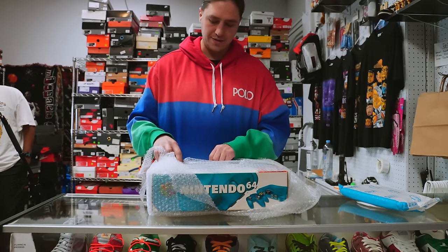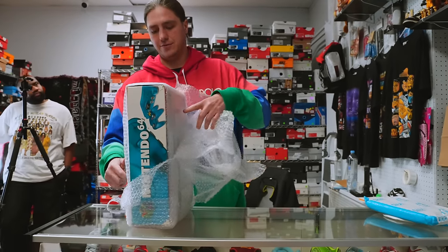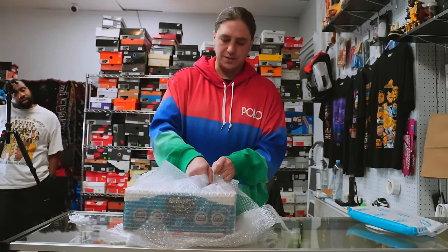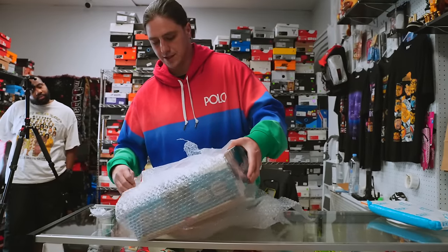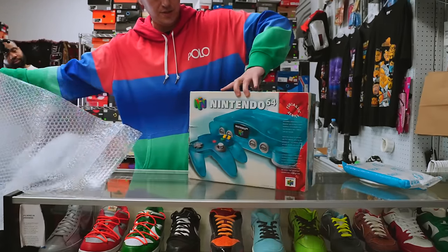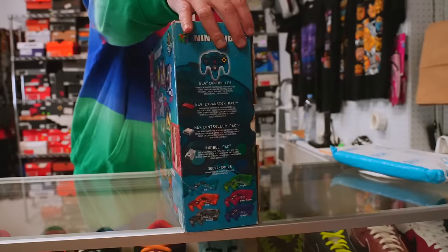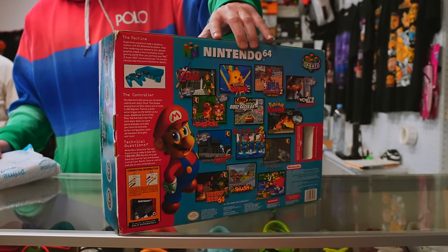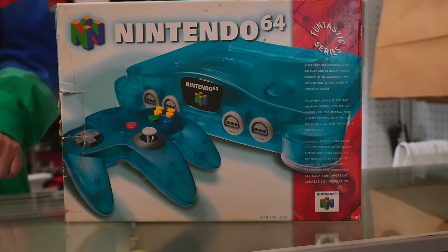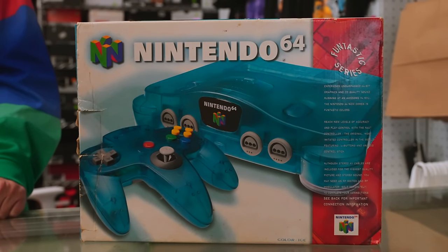We were definitely interested. So this is an original N64, and not just an original N64, but the blue see-through original N64 with the box, which is extremely rare to find nowadays, especially in clean condition, which this box looked really clean in the pictures. And as you can see, it is even cleaner than the pictures suggested, including the back. Very cool stuff. The Funtastic series. I never had a see-through N64 growing up. I did have a see-through Game Boy Color, I believe, which was purple see-through.